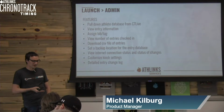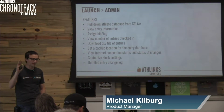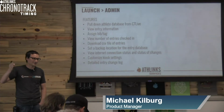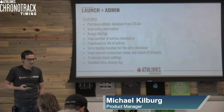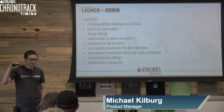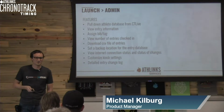And then also a detailed change log. When someone assigns a bib to an entry, you can click on this icon and it'll open up this thing called the change log. It shows 3 different statuses: pending, success, and error, if it for some reason got rejected by CT Live. Within that change log, we show you the entry name that was changed, the time the change was made locally, the time it was pushed to the cloud, and also the fields that were changed with the previous values and the current values.